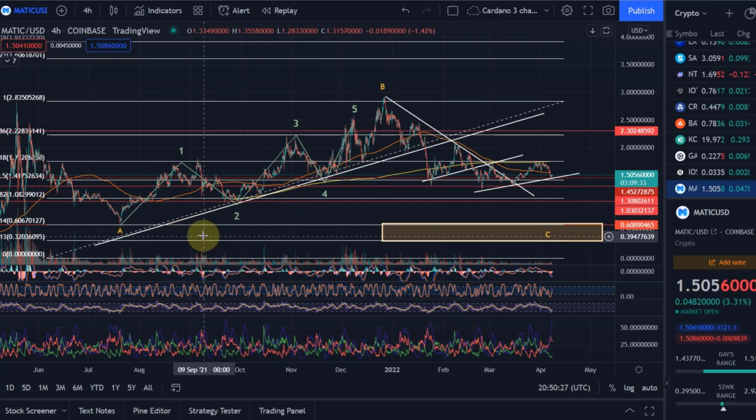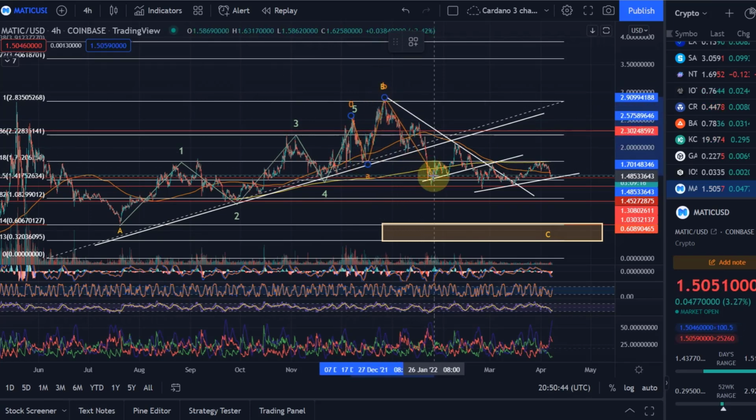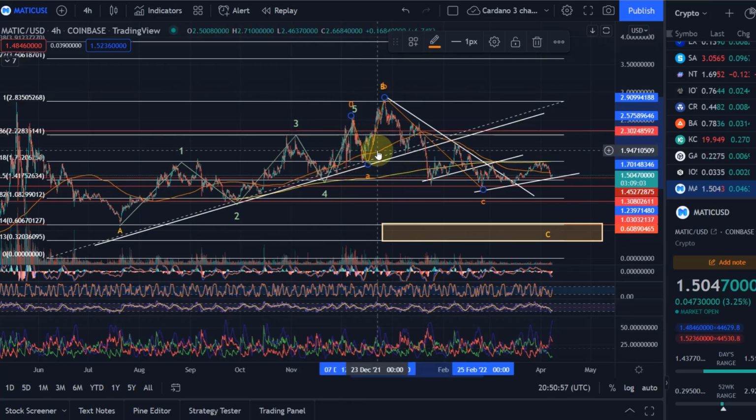Overall, how we could see it is that we made something like a diagonal pattern, 1, 2, 3, 4, 5. We then created a wave A down, an overshooting wave B, and we are coming down now in this wave C. This wave C can still come down lower, but theoretically the wave C could already have ended here at 125.